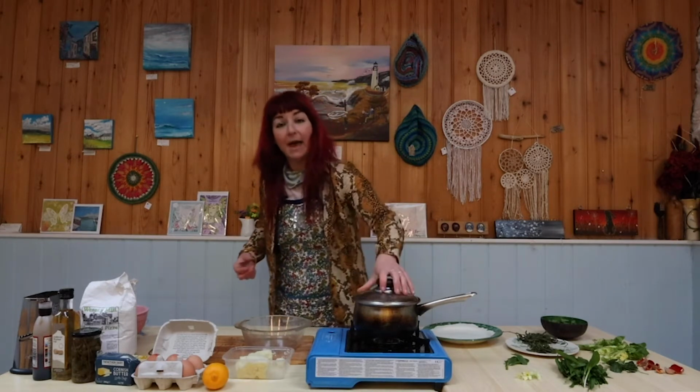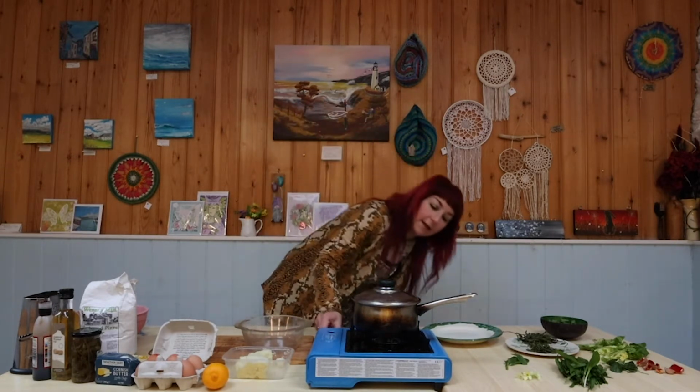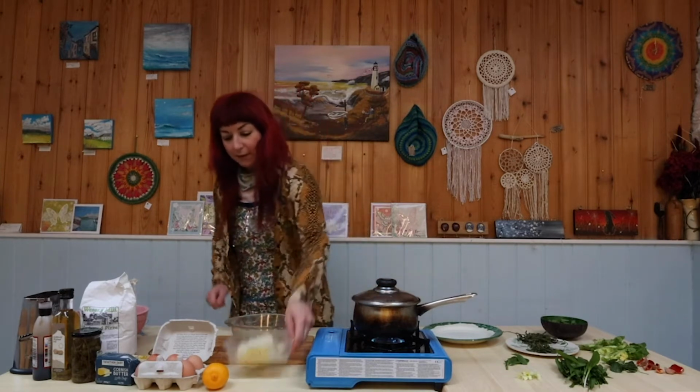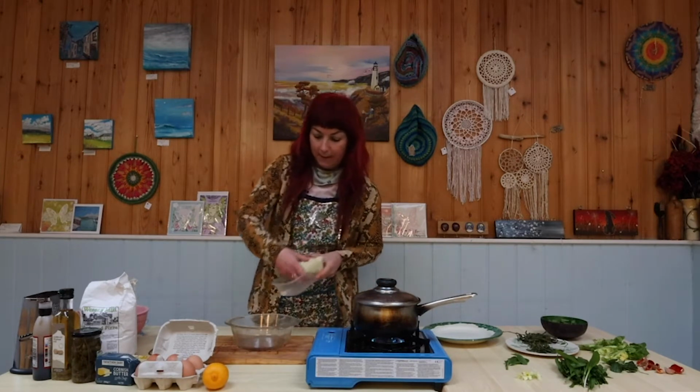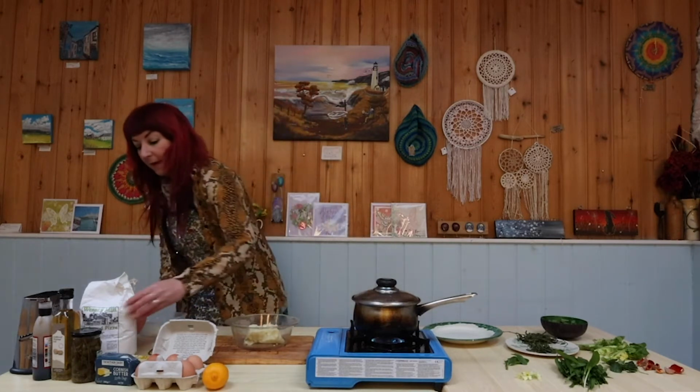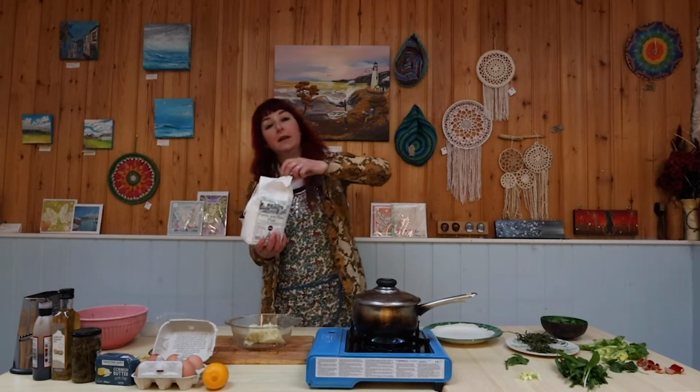First of all, you need to put a pan on the stove and you need to bring that up to boil. Whilst that's happening, you want to get your mashed potato and pop that into a bowl. And then you want some of your nice flour.